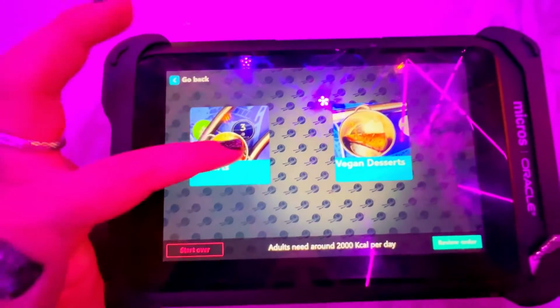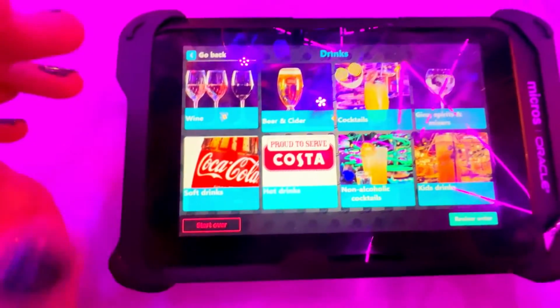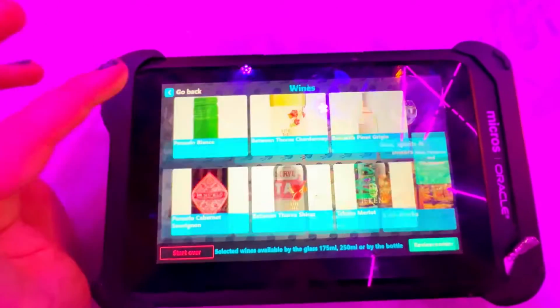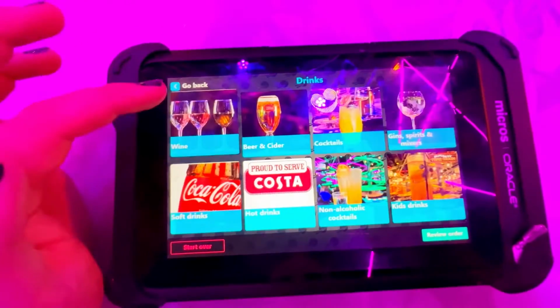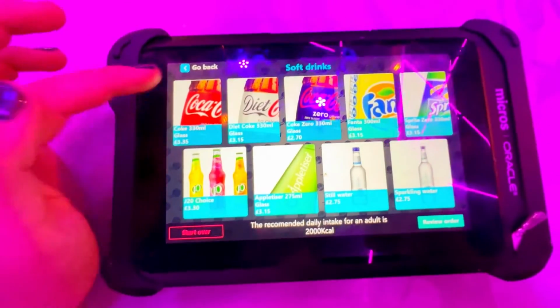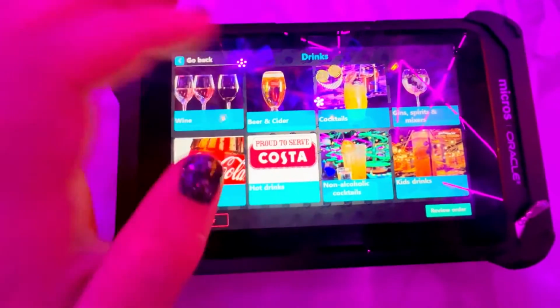You just go through the different categories and there'll be different subsections. When you're ready to click on an item, you can just have a look at the price, and then when you're ready, click add to order. Make sure not to order too much at once, because if you ordered your starters, mains and desserts at the same time, they'll all be delivered at the same time. So make sure to order your courses separately.